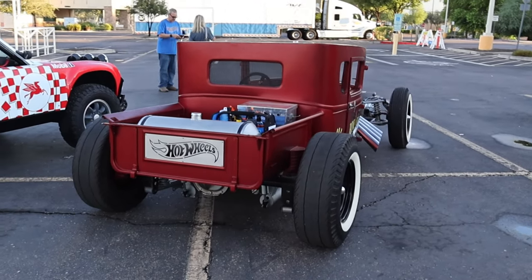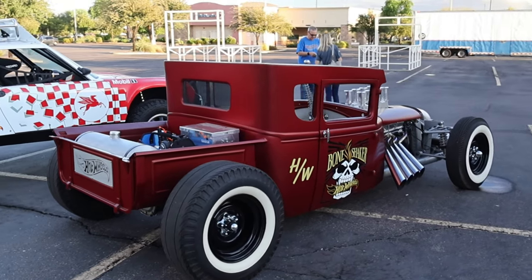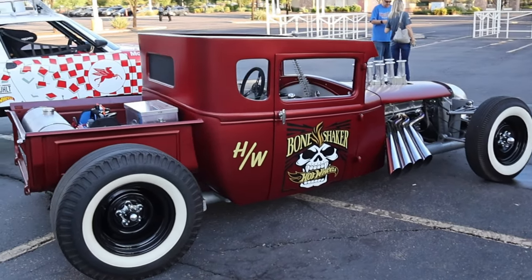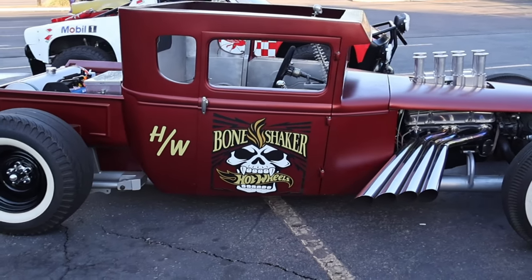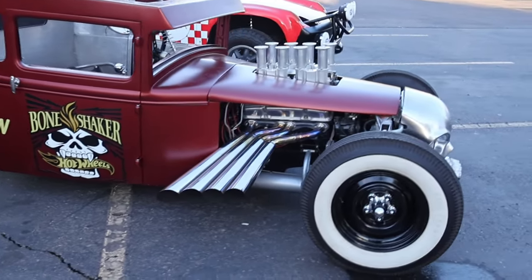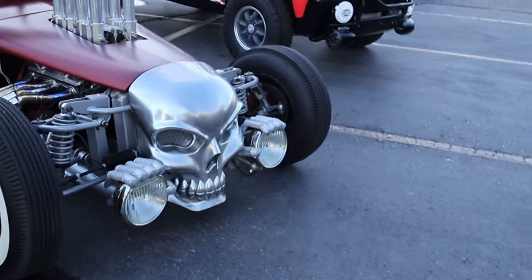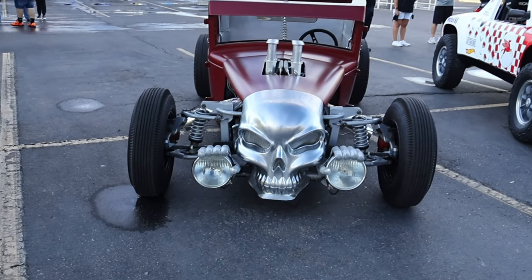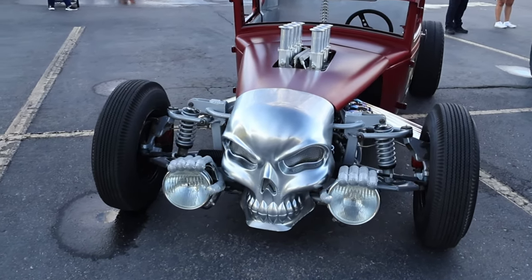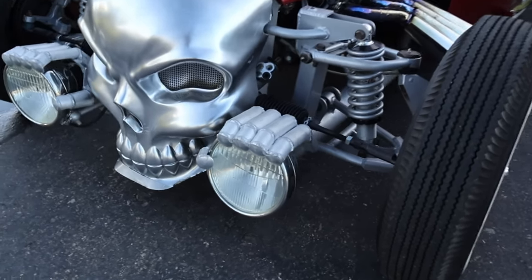Here, this is unmistakable. This is, of course, the Bone Shaker, a very famous Hot Wheels hot rod. This one in particular is powered by a 5.7 liter V8 from a Corvette. And obviously, you can see it's got all sorts of cool bits on it. Those exhaust tips are super cool. The custom skull, and you can even see the fabrication marks for the hands that hold the headlights, is super cool. You can see the fully built suspension, and you can even start to see the vertebrae on that shifter that sticks out of the top, which is a little odd.